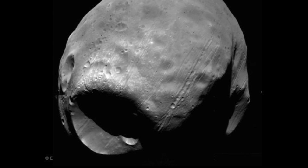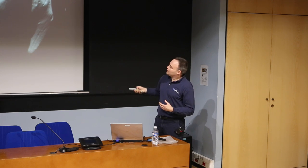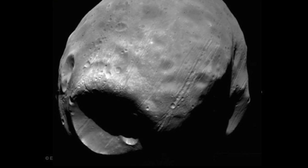One of the explanations is that when this crater was formed with an impact, you can imagine a big impact, because the size of the crater is big compared to the body. There were a lot of rocks excavated from this impact, and those rocks could have been ejected and created those features, because some of the grooves seem to originate from this crater. So that's one possibility.